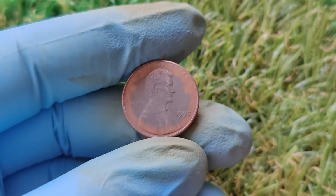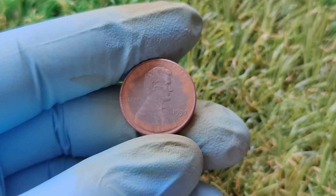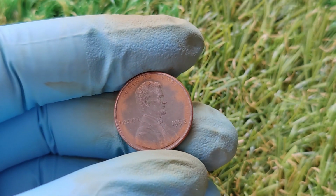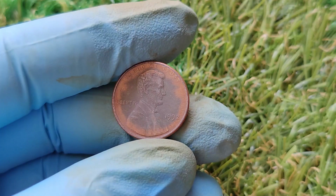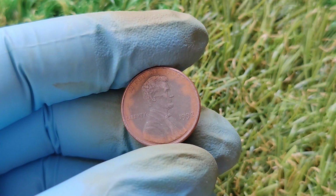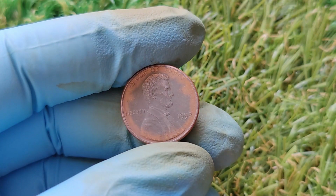Just how much is a rare 1982D copper penny worth? Well, if you have a genuine 1982D copper small date penny, it can be worth thousands of dollars. In fact, one authenticated example sold at auction for over $18,000. That is right, $18,000 for a penny.